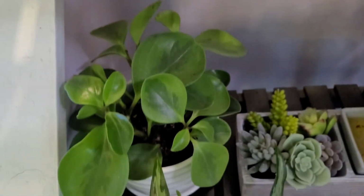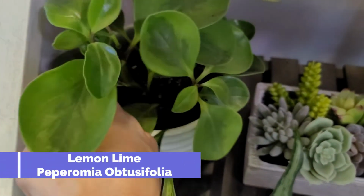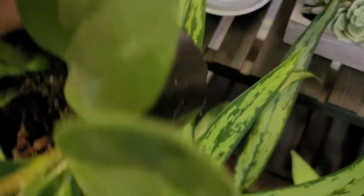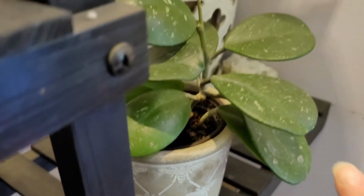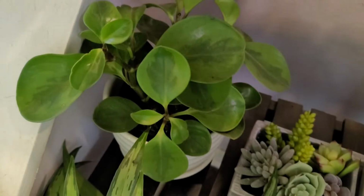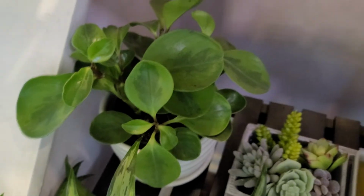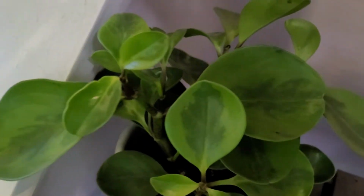I need more Hoyas. And then coming down here is my Peperomia obtusifolia? Well, this is a Peperomia lemon lime. I think it's an obtusifolia or obovata. This is an obovata splash. Oh my goodness, this is obtusifolia. Whew. You can see where I got confused, you guys. You can see that, right? Anyway, this is an easy peperomia.